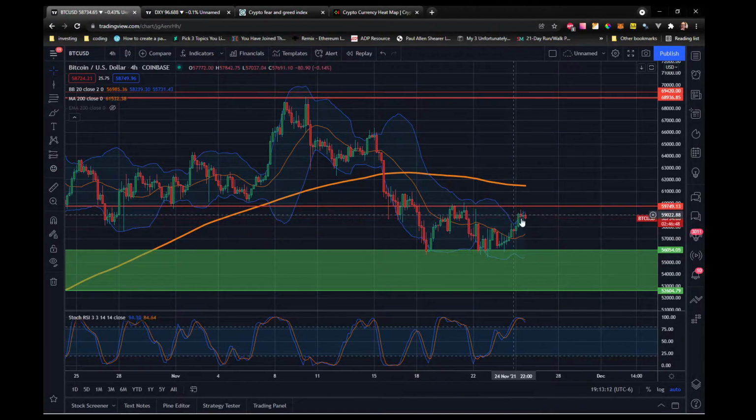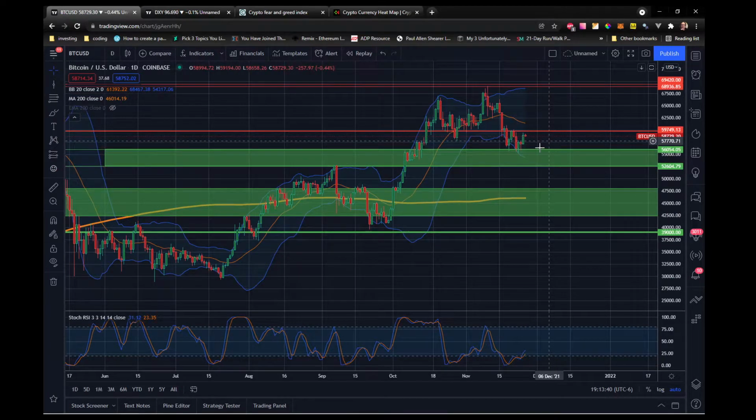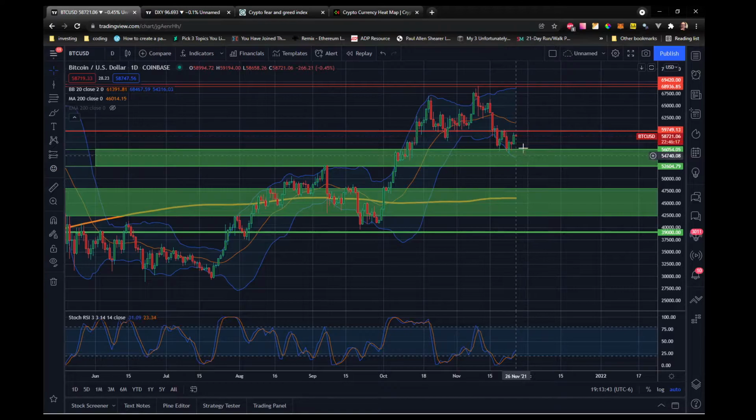But if you're trading in a more short-term fashion right now, just be aware that we are going to see a little bit more of a pullback before we take off again. I'm expecting we'll probably pull back to at least this moving average on the Bollinger Band. And if I just switch this back to the daily, we're going to be pulling back to probably the top levels of this support band here. I don't see us really going too much lower than that because the market's looking really good right now.